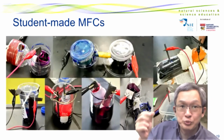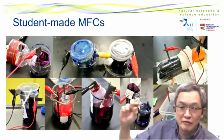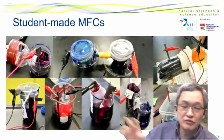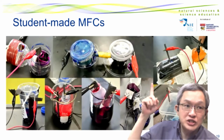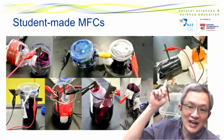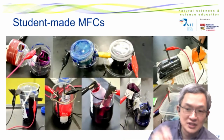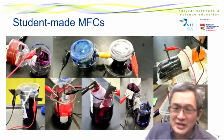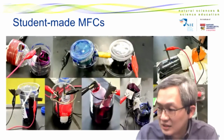We're producing increments. So if the students go from 0.5 volts to 0.55 volts to 0.6 volts, that's wonderful. They go to 0.75 volts, wow, that's a really excellent outcome. But we actually saw some really fantastic efforts. I mean, obviously this is a gigantic MFC. It's huge. It's like 1 liter in each chamber. That's crazy, but they managed to get it to work the way it did.